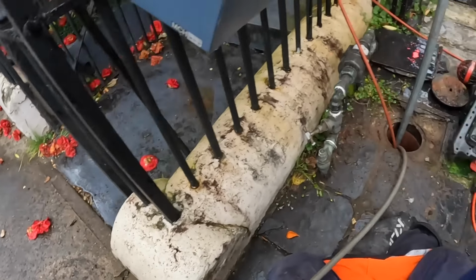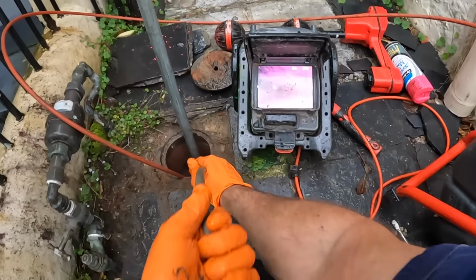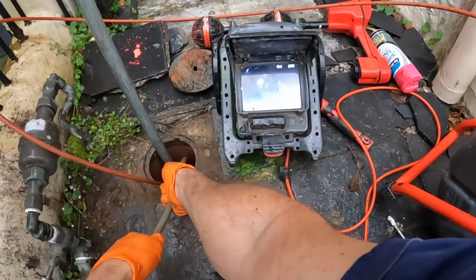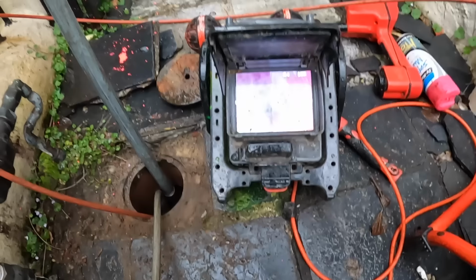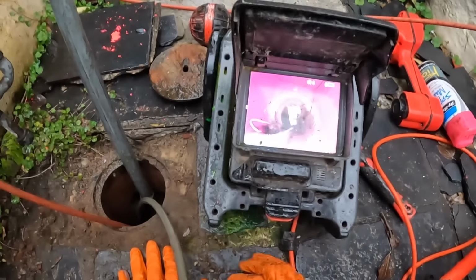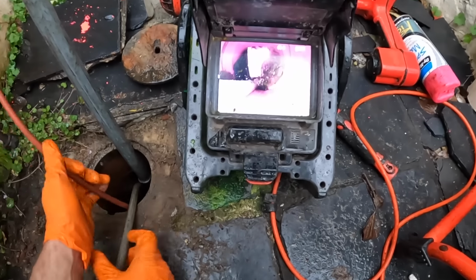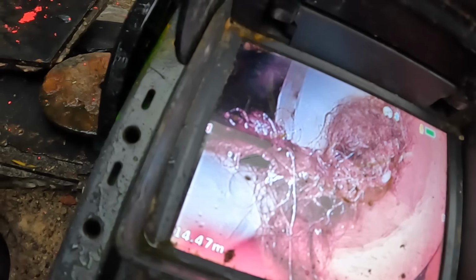Stuck now. It's still there. Not getting past. Now that's all hair backed up behind it as well.